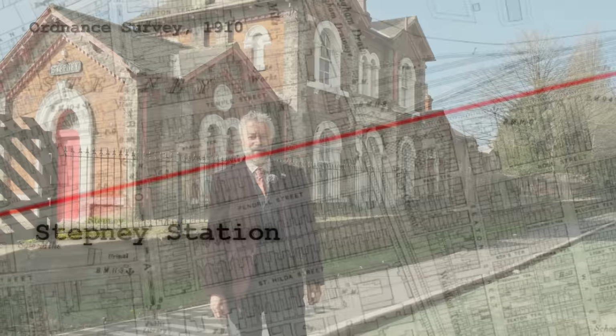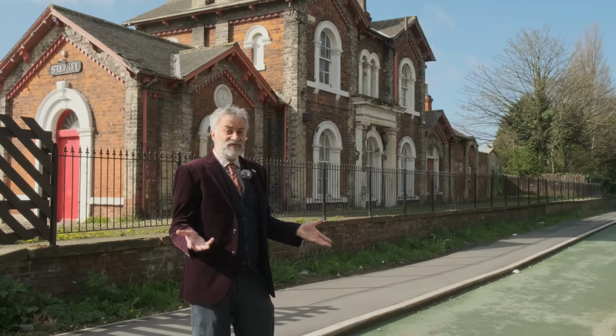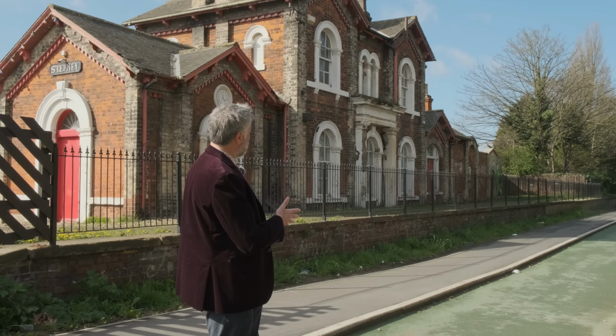All of the other stations on this route were fairly simple, relatively unadorned single-storey structures, as befitting a railway company that was in the death throes because of problems with its finances and, of course, George Hudson, as you'll see in my other videos. And yet this seems to come from nowhere, and it services nothing more than a tiny rural hamlet, the village of Stepney, which itself was part of the larger parish of Skullcoats.